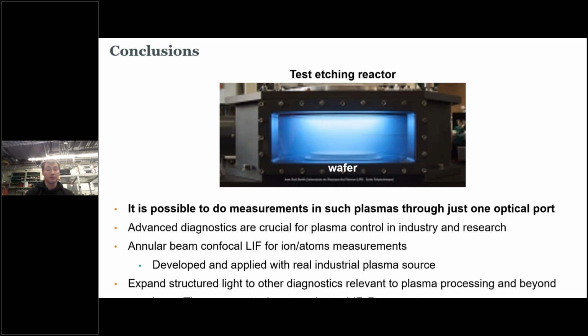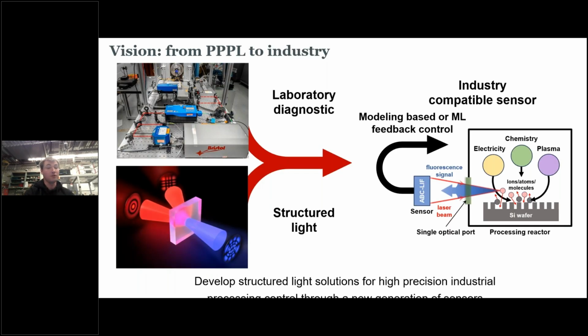We plan to expand structured light to other diagnostics relevant to plasma processes and beyond, such as laser Thomson scattering, two-photon LIF, and so on. Next. And this brings me to a vision of future directions of this research.